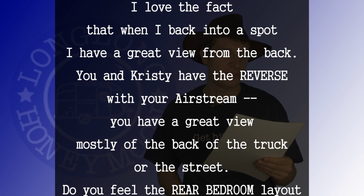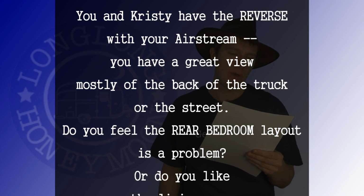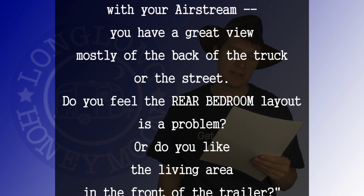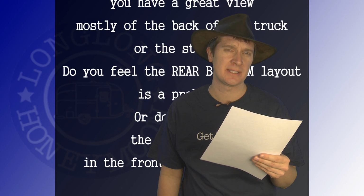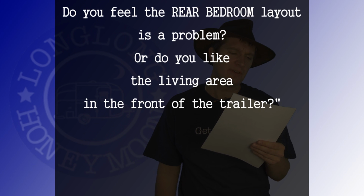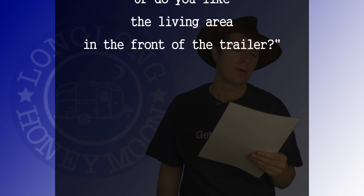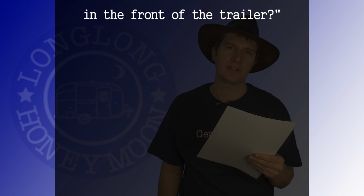You and Christy have just the reverse with your Airstream. You have a great view mostly of the back end of the truck, and it is a lovely truck, isn't it? Or the street. Do you feel that the rear bedroom design is a problem? Or do you like the living area in the front of the trailer?